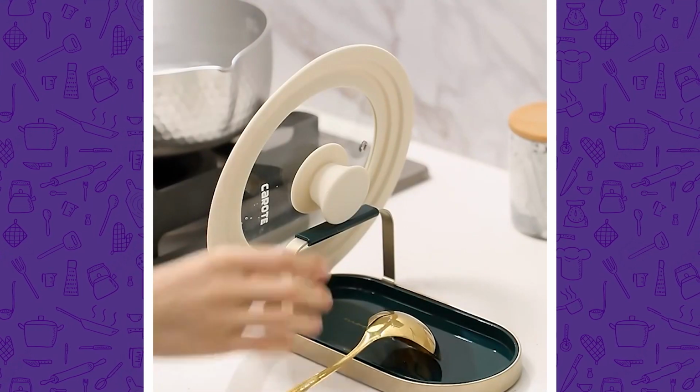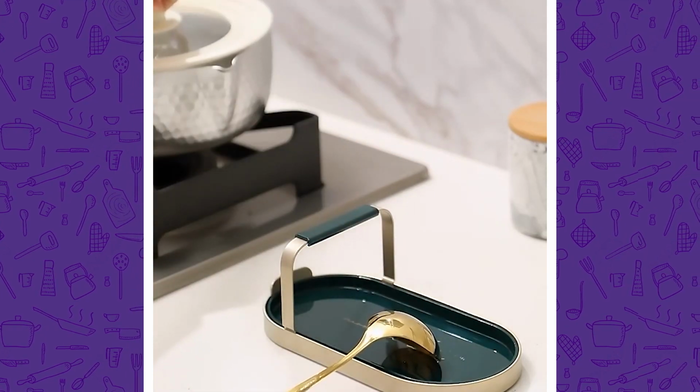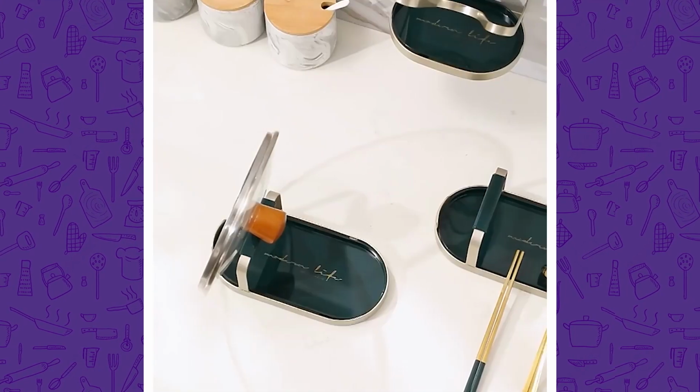With a compact design, a pot lid holder can save valuable counter space, giving you more room to prepare your meals.